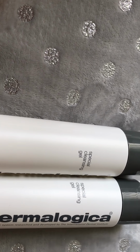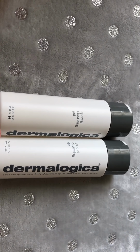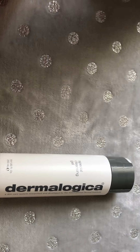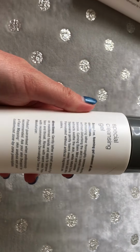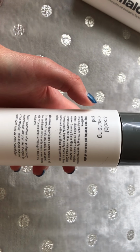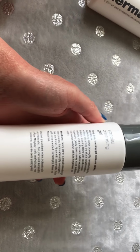This is the special cleansing gel. This is a cleanser, obviously. Let me pick up one of these to read for you. I'm going to put the other one off to the side. This says it is... Okay, let me see. Sorry, there's cat fur on this bottle because I just laid it down on the bed.